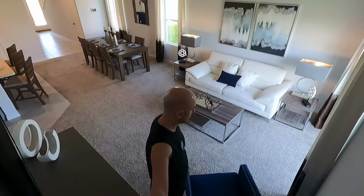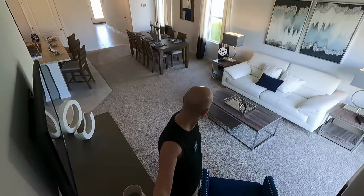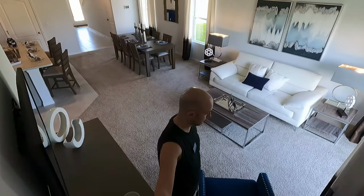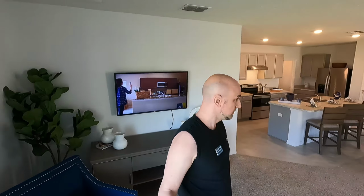Really nice living room, and this could be set up nicely for home theater as well, because you basically have use of three walls over here. So they do have the TV currently on this wall, but it doesn't necessarily mean that that would be the best setup or the best place for the TV.